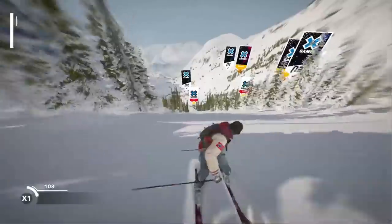If you're new to Steep, you haven't played it, this trick right here, a double cork 1440, it's not necessarily programmed into the game, hence he can't really do it consistently. Well, Nick, then how does he do it? Dude, I don't know how he does it. Unreal.